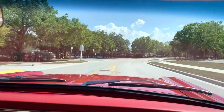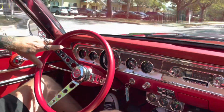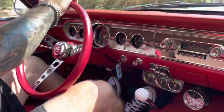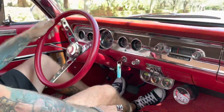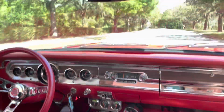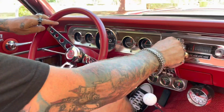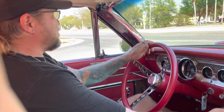She sure does look pretty. Let's see how she runs. The shifting pattern feels real good on it. Aftermarket gauges, they all seem to be working. The factory amp and speedometer is working also, and fuel gauge, so we're covered there. AM radio works. Horn blows.